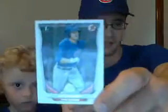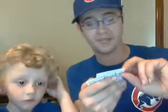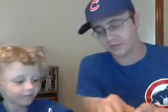Kris Bryant, this here's the autograph one that everybody wants. Hopefully, maybe we can find one for Todd there. But you got the base card. Trevor Rosenthal, Oakland A's, and Tim Cooney for the St. Louis Cardinals. While you're opening that one, I'm going to do this one.